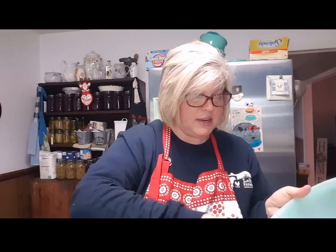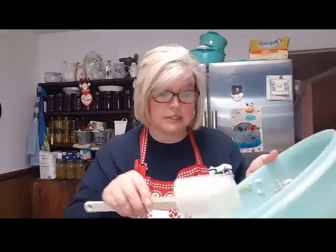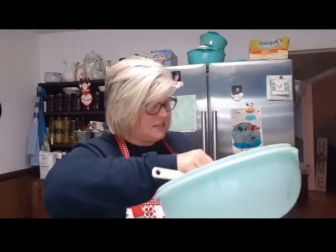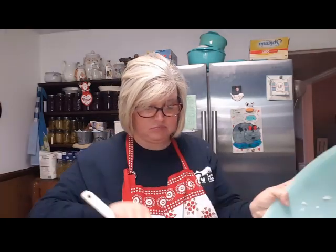So I'm just going to rinse this bowl because this is my dressing bowl. I'm just going to rinse it out. I've got my onion and celery chopped whenever I'm ready for it. So these are things that make Thanksgiving easy. Do things ahead of time. Get things done early. And then you can kind of relax and watch the parade.